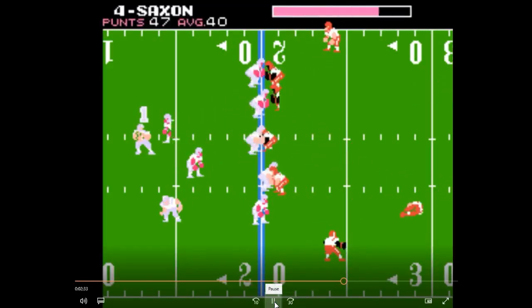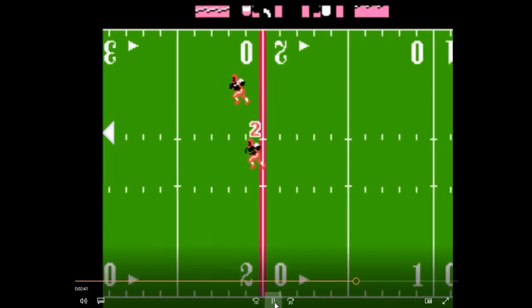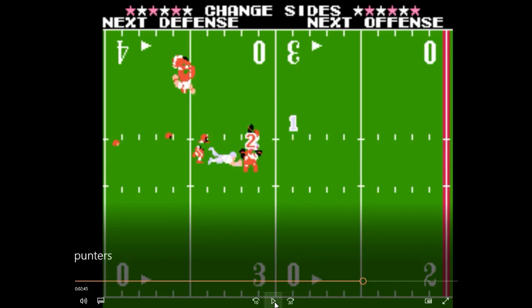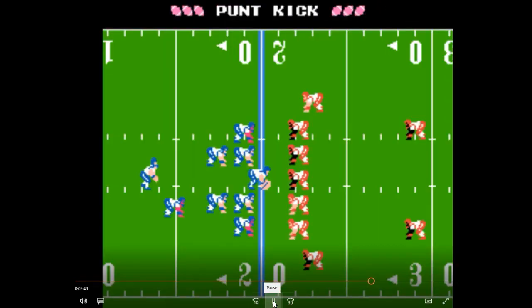Here comes Dallas, Mike Saxon. Saxon, he's a 61, so he kind of falls into that third category. Catches at the 20, decent return out to the 32. So the 32-yard line's a pretty decent place to start. I chose the 20 just because it was easy for me to get to that particular line of scrimmage. The thing with Tecmo is you're usually not punting from your 20. But I thought it would make a good illustration.